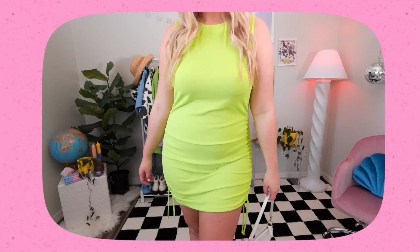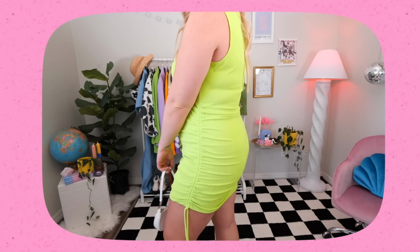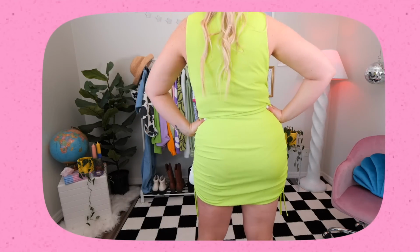And I actually was influenced to buy this dress, which is completely outside of my comfort zone, by a creator on Instagram named Flirty, and she had an orange version of this, and it was just so bomb on her that I was like, okay, yeah, I need to get one for myself. So I went for this hot lime green color paired with my favorite white cowboy boots that I wear all the time.